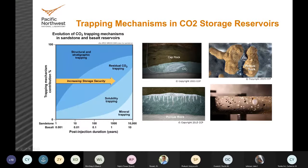Fun fact about this solubility trapping, just to put this in perspective: we're injecting the CO2 in a supercritical phase, about a mile underground roughly. Under those pressures and temperatures, the amount of CO2 dissolved in the fluid is about 50 times what you would see in a pop or a beer. So when you crack a beer, imagine 50 times the CO2 exploding out. I always like imagining that.